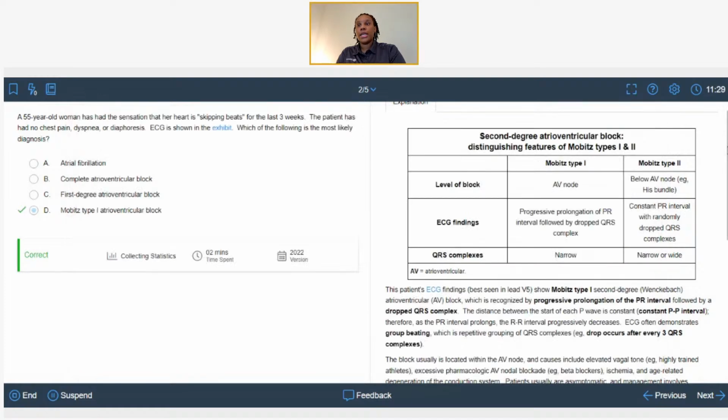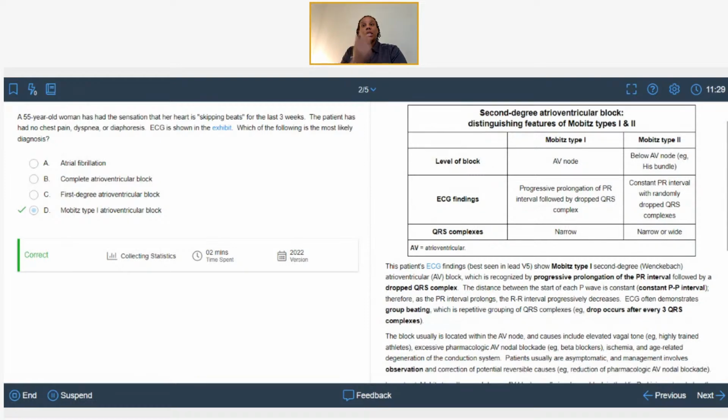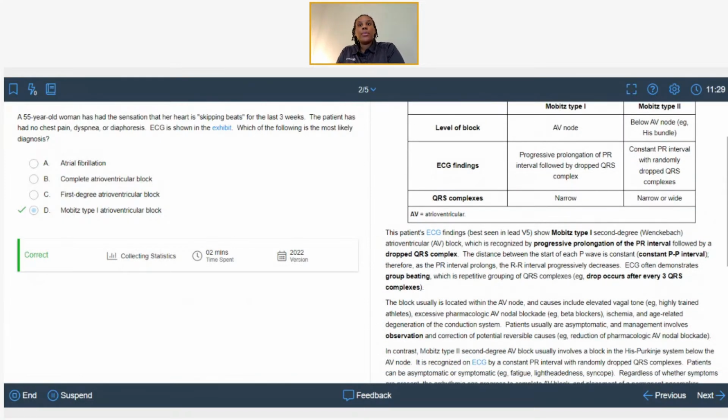So in going to our explanation, the ECG findings best seen in lead 5, as we just saw, show a Mobitz type 1 second degree, or Wenckebach, atrioventricular block, which is recognized by progressive prolongation of the PR interval followed by a dropped QRS complex. The distance between the start of each P wave is constant. That's that constant P to P interval. Therefore, as the PR interval prolongs, the R to R interval progressively decreases. ECG often demonstrates group beating, which is repetitive grouping of QRS complexes. For example, the drop occurs every 3 QRS complexes, or every 4, in a consistent repetition.